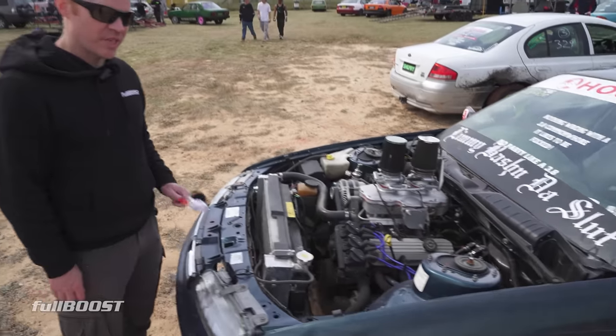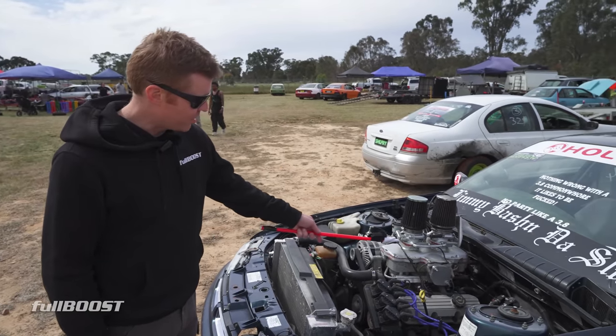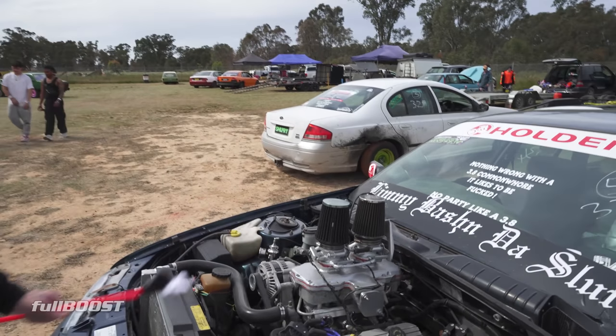Seems to be a common modification on the old manganators. Put either a single or a twin throttle on top of the plenum.